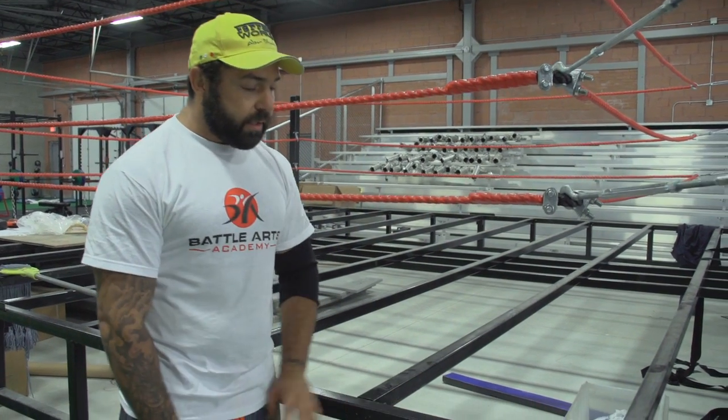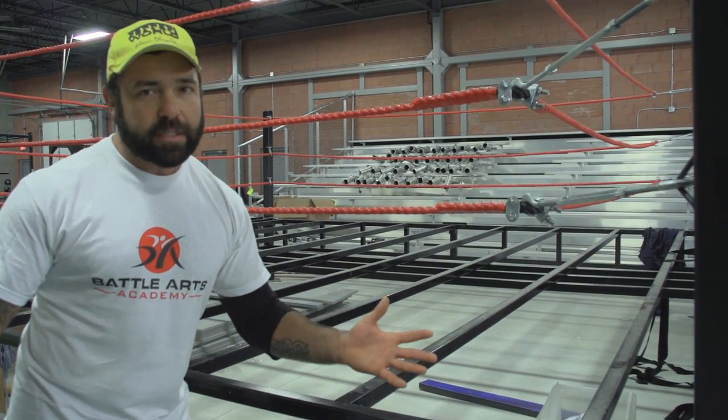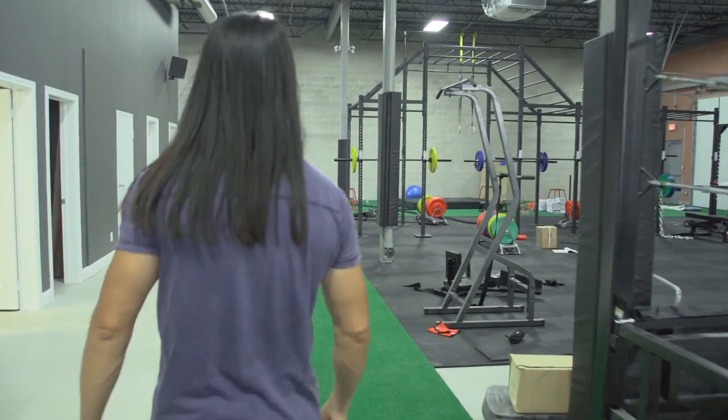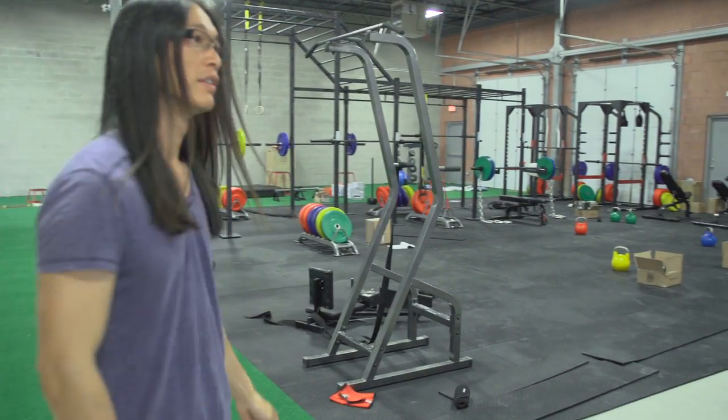Super high quality. We got the deluxe ring. Of course, we had to get the deluxe ring. Moving right along, here we have my favorite part. It's the strength and conditioning.